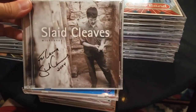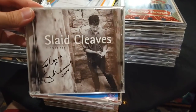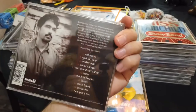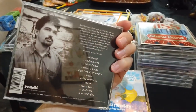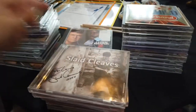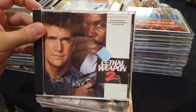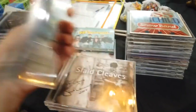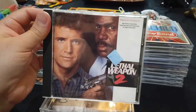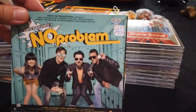Never heard of him, Slade Cleaves, but it's signed to Laura. But anyways, I saw that he has sold CDs, like a lot of CDs. So the fact that it's signed, I just got it. Of all things, Lethal Weapon 2 soundtrack, I saw sold for like 12, 14 consistently. So I got it. No problem. Look at this.